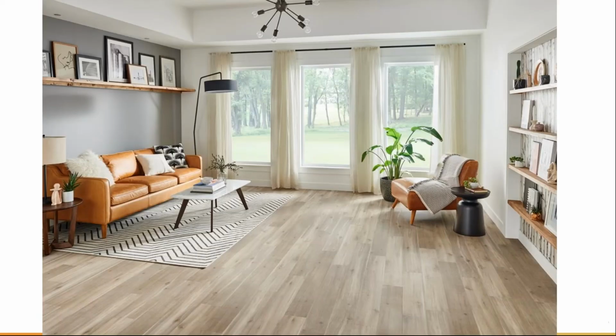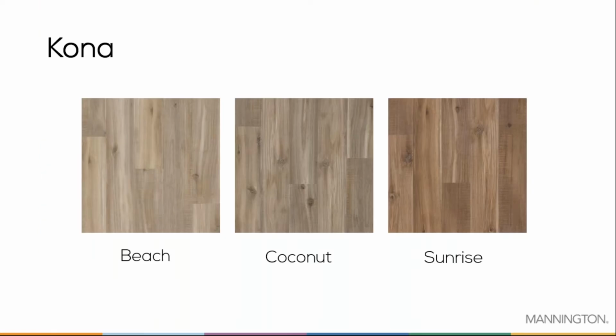The next is Kona, and Kona taps into the global nomad trend with the exotic look of acacia. 3 new colors featured in a 6x48 inch plank. Kona has an organic color variation, subtle spalting, and understated saw marks with modern colors. Incredibly versatile, Kona creates a balanced aesthetic which provides continuity and takes you on a journey of awe-inspiring beauty. Kona comes in 3 beautiful light colors.